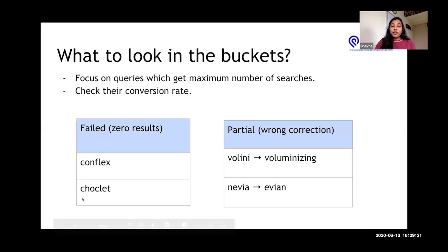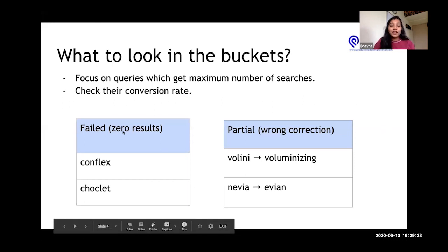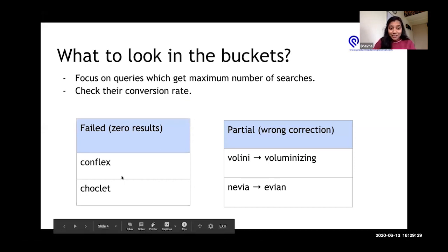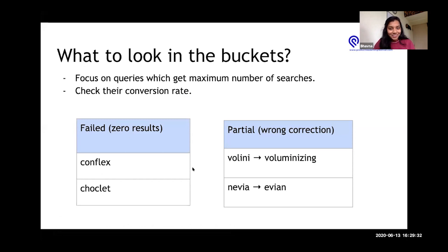Right? So for example, in case of failed searches, where we showed no results at all, a few examples could be cornflakes and chocolate. I mean, these are the kind of spellings that we actually get. So this is all real data, okay? So failed searches, so here there are no results. So obviously the conversion rate is 0, okay?